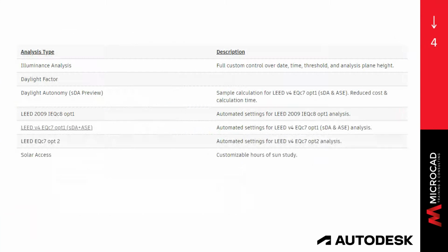The analysis types that you can run through the analysis tool are the luminance analysis, where you have full custom control over date, time, threshold, and analysis plane height. You have the daylight factor, and you have the daylight autonomy.